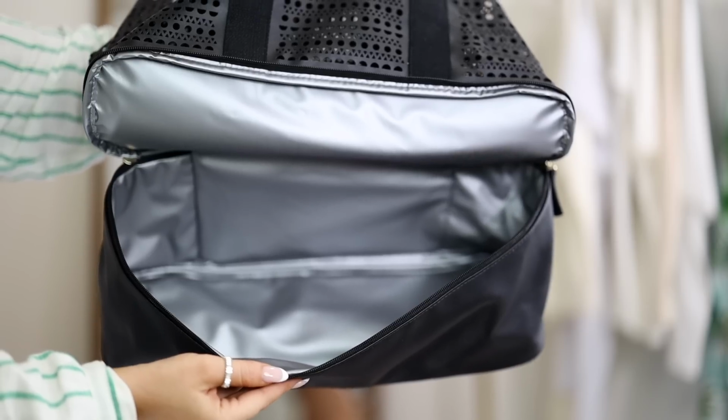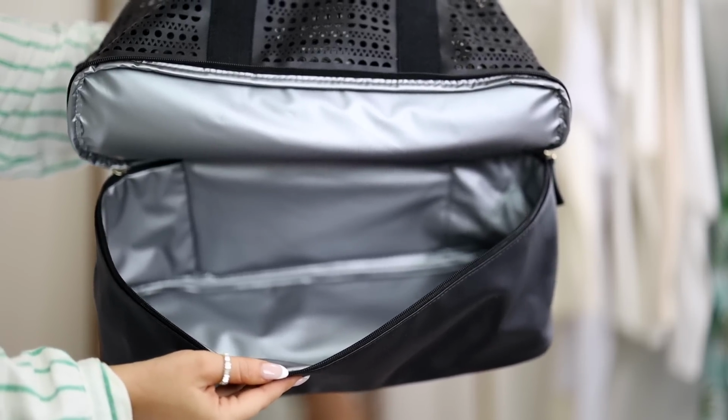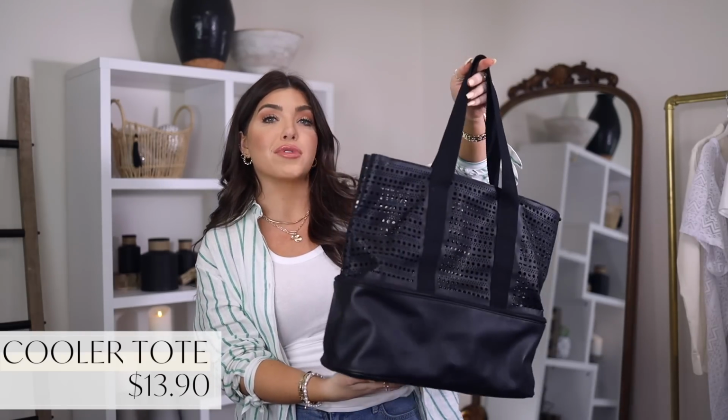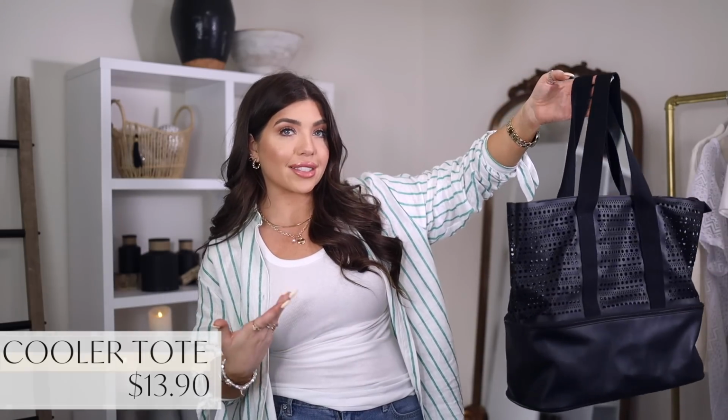So I really like this. You can just add an ice pack and then you can take a drink or two with you, or you can have some cold snacks without having to lug around a huge ice chest. I love this for a road trip, maybe one that I'm just going to be in the car for a few hours. I think this is so convenient, and sometimes the cooler bags can look kind of cheesy, but actually I think this one looks pretty chic.